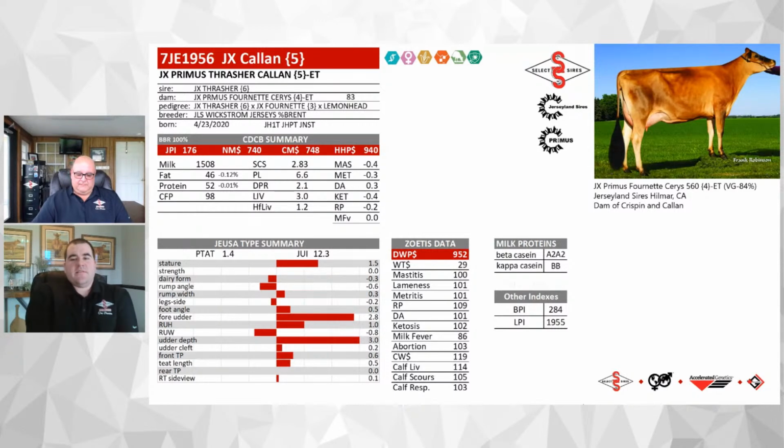The next bull that I made reference to earlier, when we saw this bull's full sister calf for the second time, is 7JE 1956 Callan from the Primus program at Jerseyland. The Thrasher from the 4net that we said you'd see a lot of through this presentation, and you'll see a lot more of her after this.